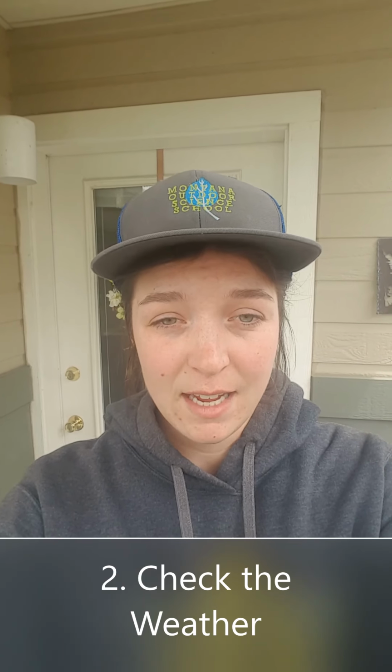Before I head out for my hike, I'm going to check the weather, and today's forecast calls for rain, which means I'm going to be bringing my rain jacket. Furthermore, when you go out for your hike, make sure you're checking weather for the specific location of the trail, not just in town. Weather in town is very different than weather in the mountains, and you want to be prepared for whatever that may be.